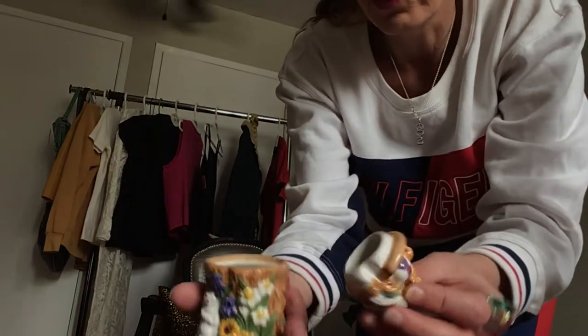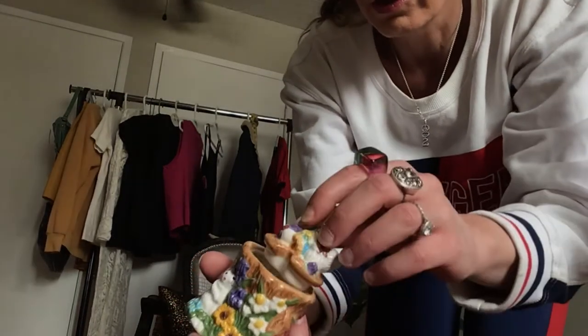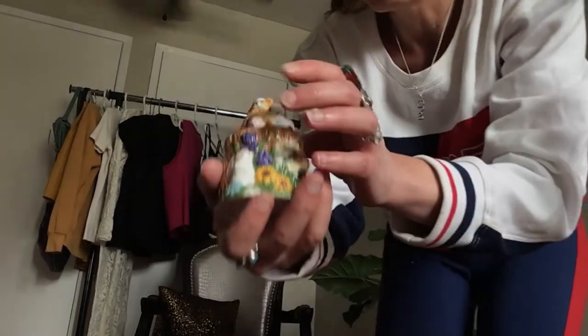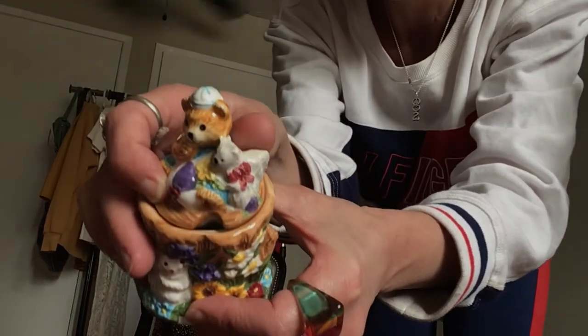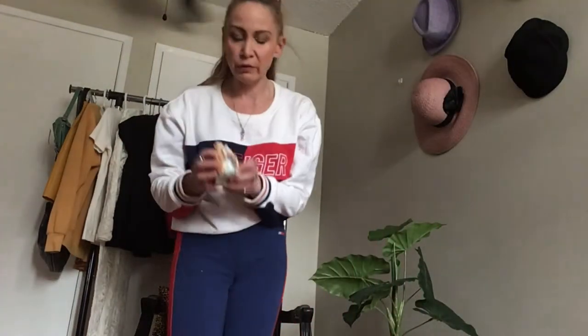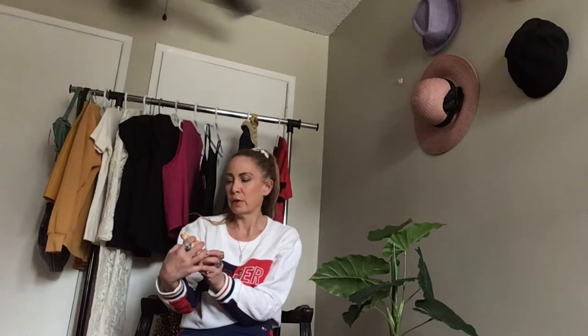This might also be a sugar dish. It looks like it could be a sugar dish. Although I did not see a matching creamer, but there is this little notch there, which I think is for a sugar spoon. So I'm suspecting now that this is actually a sugar dish, but super cute. And I just like the colors and stuff. So that was a pretty good score.